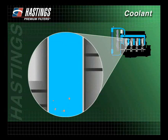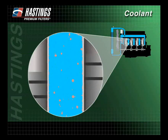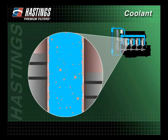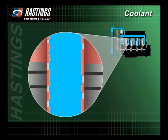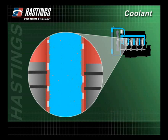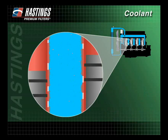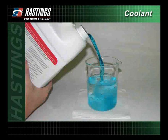When an engine is started, the small particles of rust are flushed away, but the larger ones remain. These stationary particles are then subjected to heat, which solidifies the particles to form scale. These scale deposits act as insulators, creating engine hot spots. 1/16 of an inch of scale buildup has the same insulating factors of a 3¼ inch block of cast iron. Scale buildup can lead to cracks in the cylinder head, even with sufficient coolant in the system. Water alone is not recommended as a coolant.